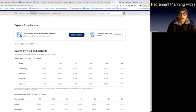And if you look between the treasury and municipals, the municipals tend to be lower in the short term, but higher in the long term because of the risk factor. The risk factor between treasury and municipal is that treasuries are the lowest risk bonds, followed by municipal to some extent, and then corporates. So that's why the corporate rates are much higher than the treasury.